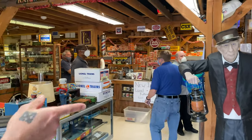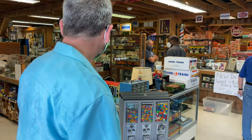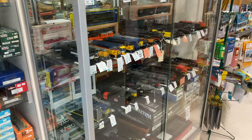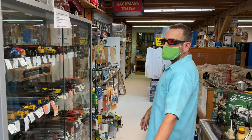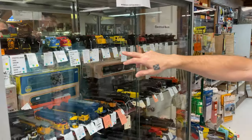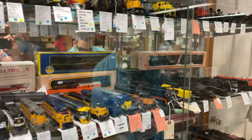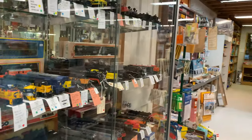This conductor's always been greeting people since I've been coming here back in 2005. So here we go, let's walk down this way a little bit. This is the HO section. This quarter of the store is his HO section. There's some pans through here. Oh wow, look at all these. He's got lots of cool stuff. Oh wow. I never really look at the HO stuff.